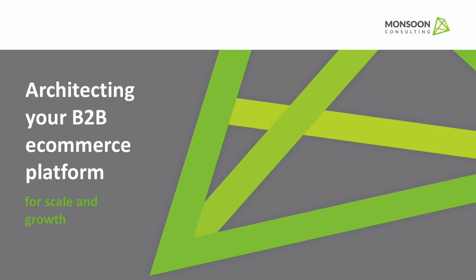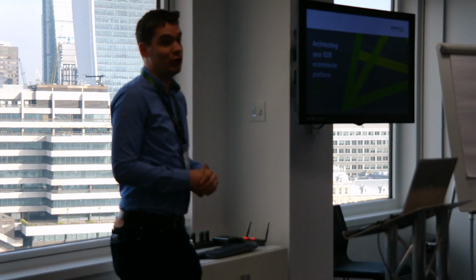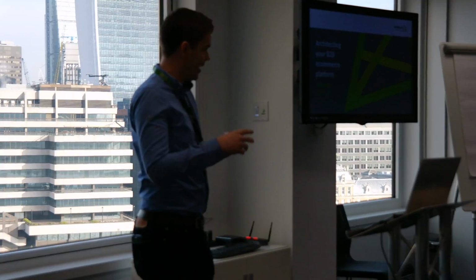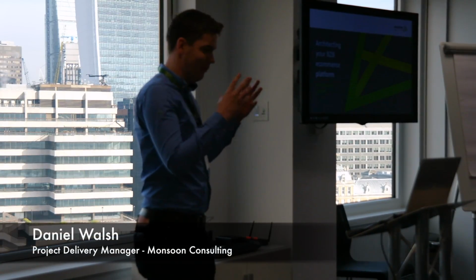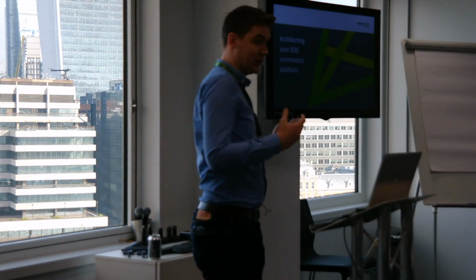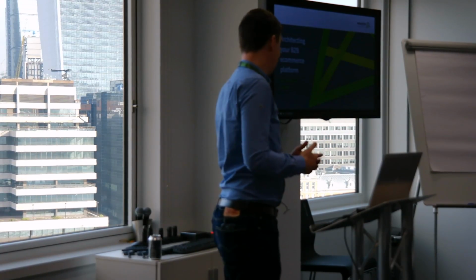Okay, so the topic of today: architecting your B2B platform for scale and growth. Mark has demonstrated Magento and some of the B2B features of Magento 2 that come out of the box. So based on a platform, the job that we have as a solution implementer is to map the business requirements that you all have to the core functionality. Out of the box, Magento is very scalable, but when we start bringing your data in and modifying and customizing, that's when key decisions need to be made.